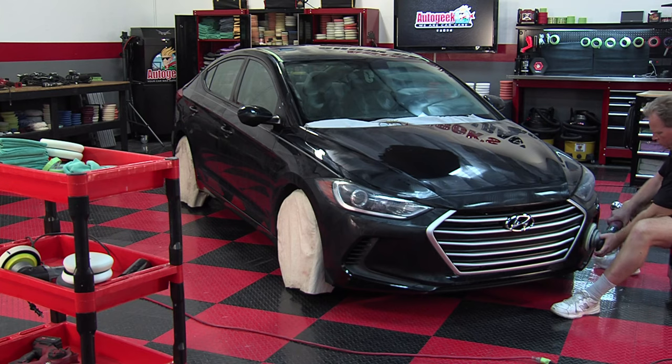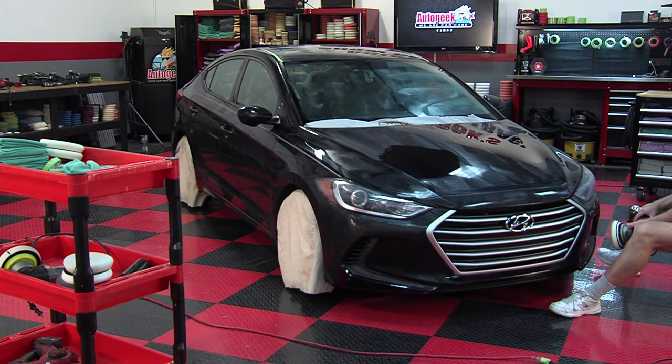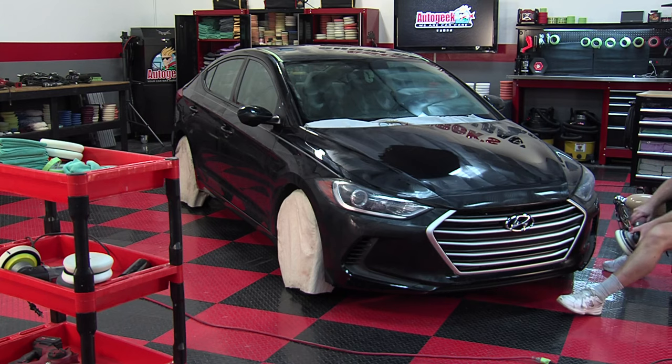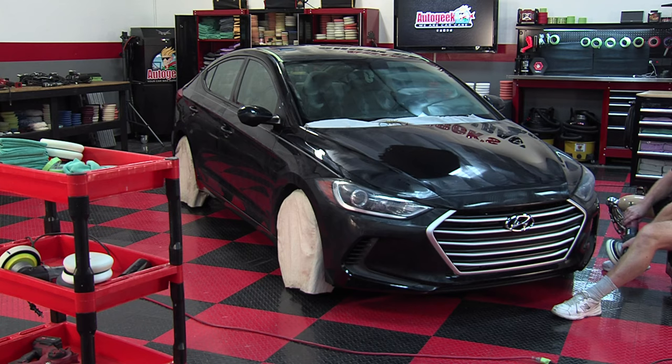You're going over the headlights too, right? Mike, you're going over the headlights too while you're up there? I got them. Yep, they're done. I'm going over the taillights, which you guys can't see, but I'm going over the taillights too. You get those taillights, boy.